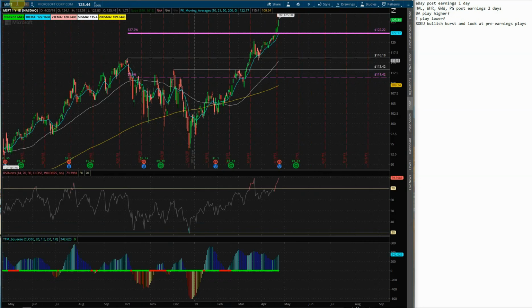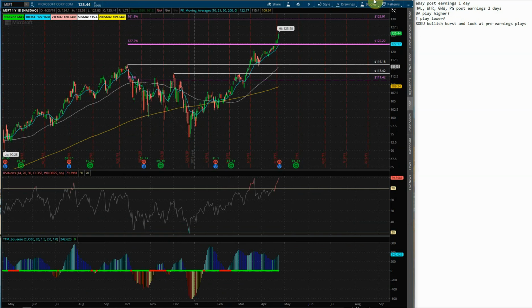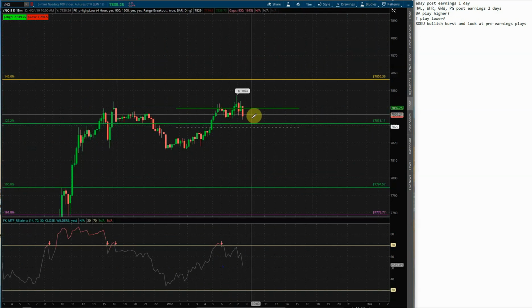All right, so that's kind of the plan for the day. Just waiting to see maybe if we can get a play off these ranges in the futures. We got some stocks here to look at for some options plays. So let's run some back tests on that, and we'll start sharing it accordingly.